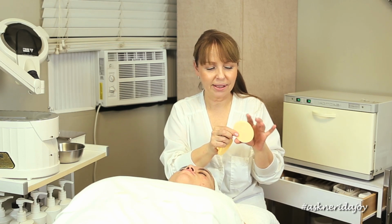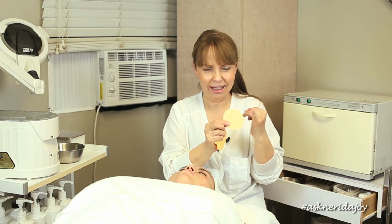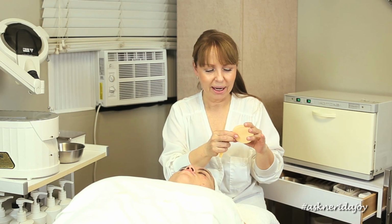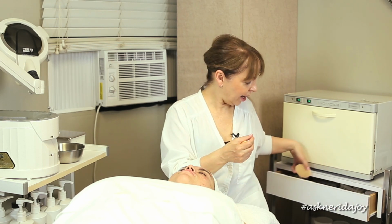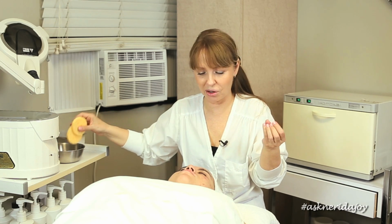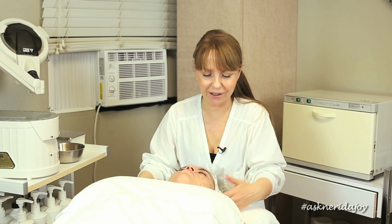I've tried the ones that look like a finger, that when you put them in water, they also expand. But those ones tend to have a lot of fibers in them, and the fibers seem very scratchy on the skin. So I am particular about my sponges. You want to make sure that your sponges don't have any little scratchy fibers in them.